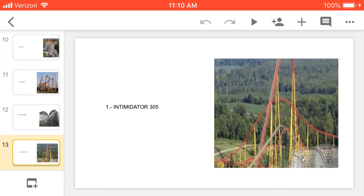Number 1 is the Intimidator 305. My favorite coaster of all time. Yeah, this is my favorite coaster of all time. I love this better than Fury because, one, I like how it's really aggressive on me. I love the airtime. I like those rapid fire transitions. And I love the theming. It's an all around good coaster.